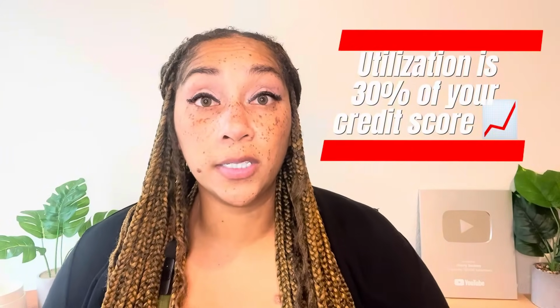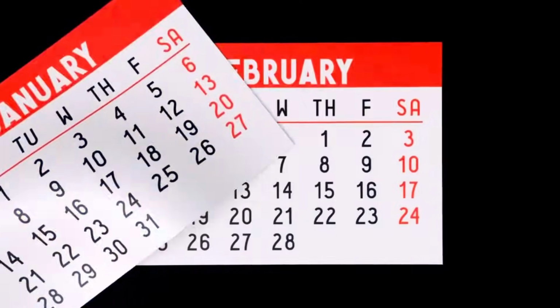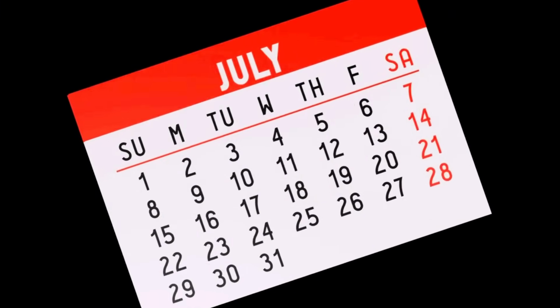Now, when you're trying to increase your credit score fast, you always want to focus on utilization. Utilization is 30% of your credit score, and utilization is debt to available credit on your revolving credit card. It changes every month depending on if you're carrying a balance on that credit card. So if people are not paying their credit cards completely down, they'll see their credit scores go up and down if they continue to carry those balances and those balances increase.